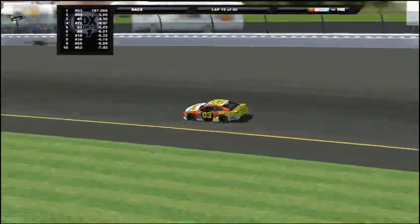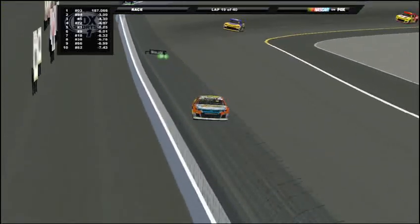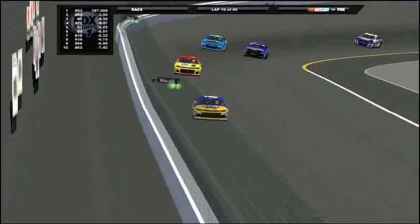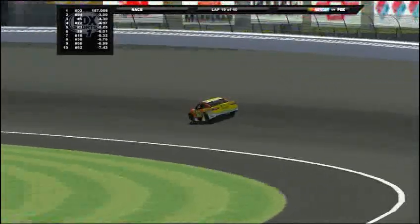Let's remember, Charles Sanford's home track is Auto Club. He loves that track, and that track is a little bit wider through the corners than it is here at Michigan, but about the same length, about the same configuration, so no surprise to see Sanford doing well here at another 2 mile track.